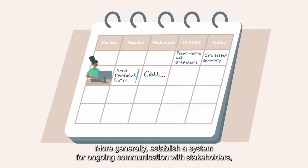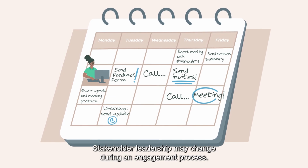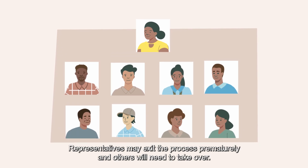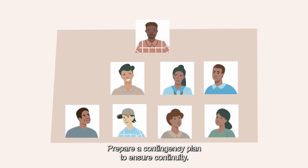More generally, establish a system for ongoing communication with stakeholders, creating a culture of continuous engagement. Stakeholder leadership may change during an engagement process. Representatives may exit the process prematurely and others will need to take over. Prepare a contingency plan to ensure continuity.